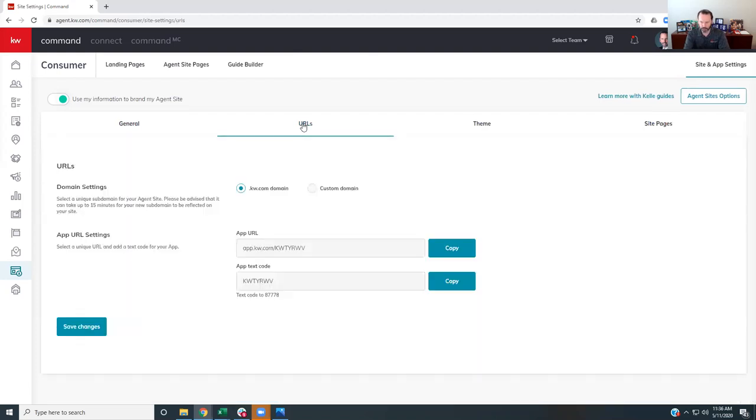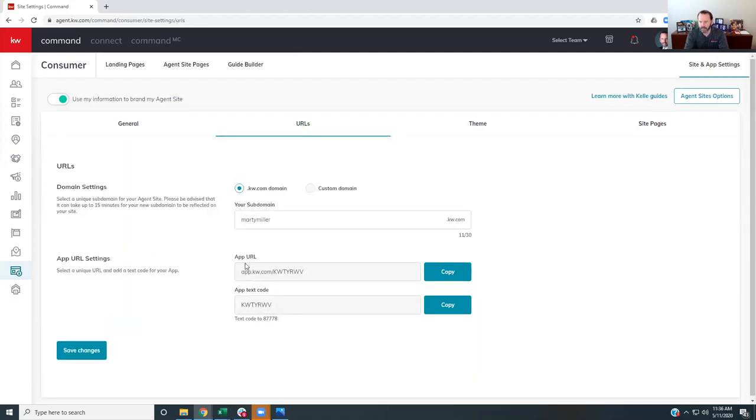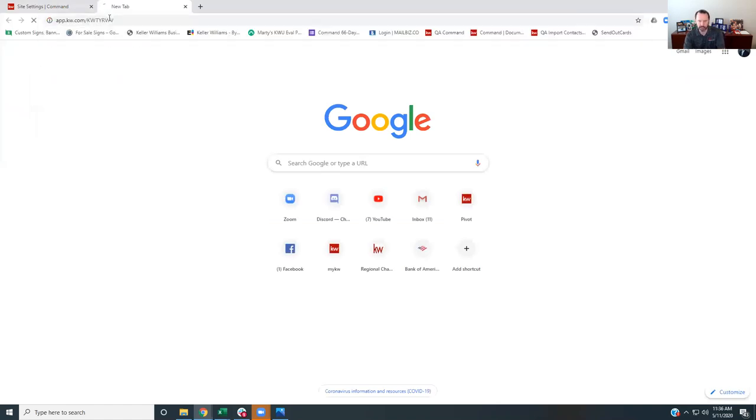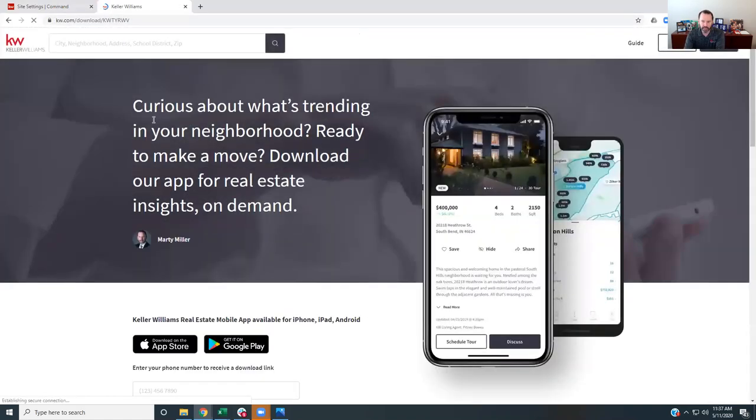So if I click on URLs, you can see that I have an app URL right here in the middle of the screen. This is my app URL, meaning that if a consumer clicks on it, they're going to be taken to a page that has my name on it. If they're using a phone or tablet, they can click on download from the App Store, and they're going to get a branded version of my app by clicking on one of those buttons.